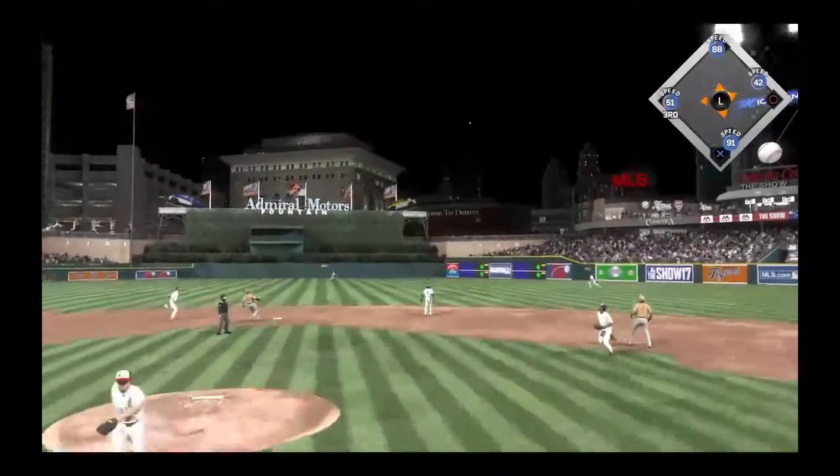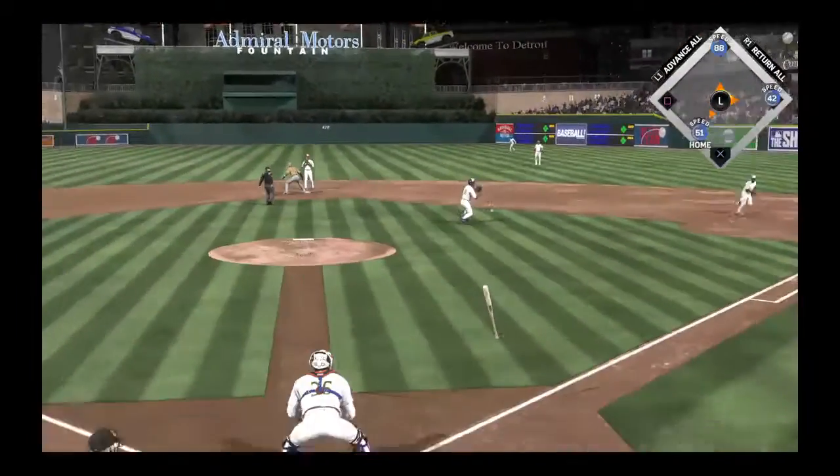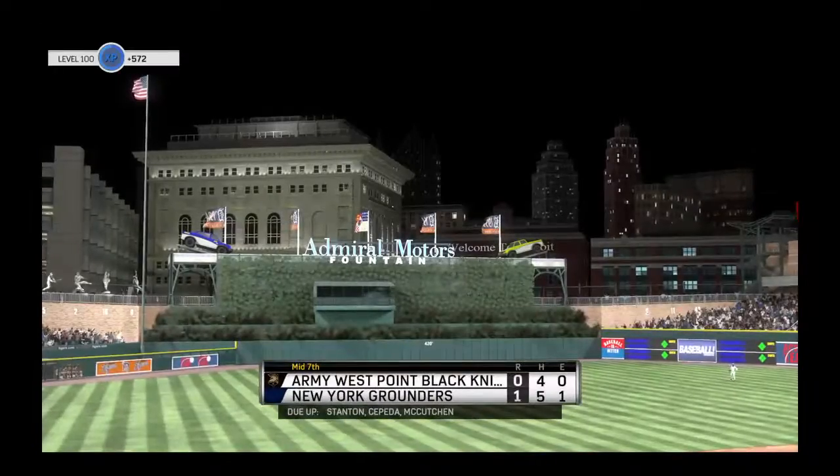Swing and a fly ball, but shallow. And that's not going to do it. Stanton has it, and I'd be surprised if they send the runner. And he is out at the plate. They are denying.